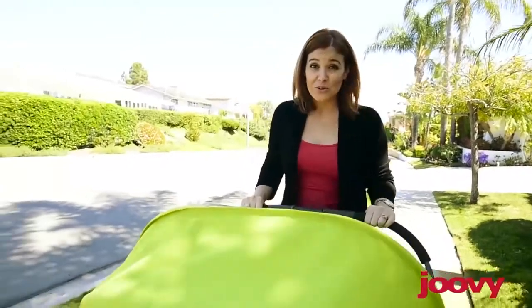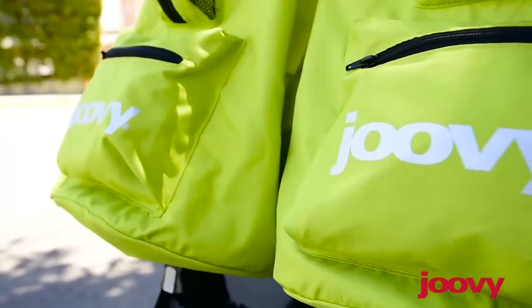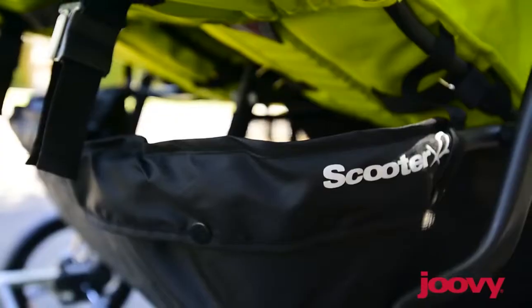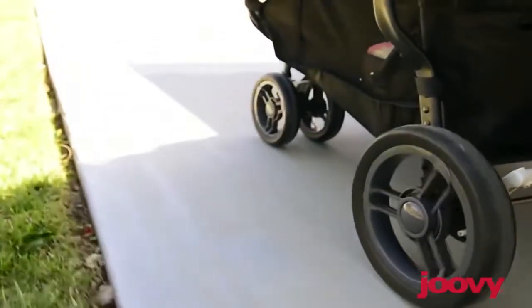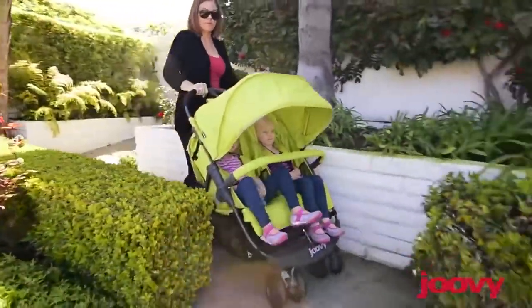The Scooter X2 is an awesome double stroller with side-by-side seats. This model was recently updated with a fresh new look that includes a new back. The Scooter X2 is designed so I can easily fit through most doorways.